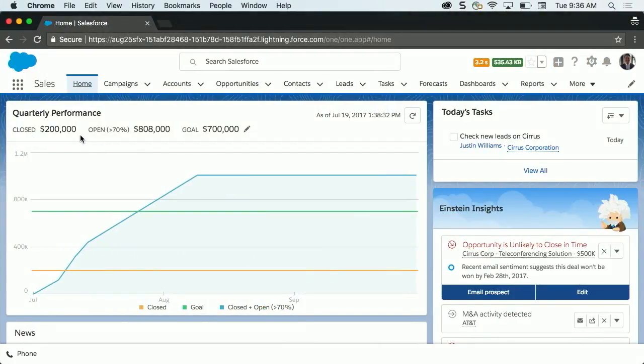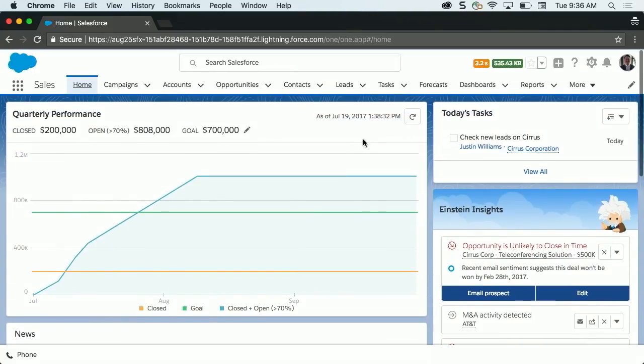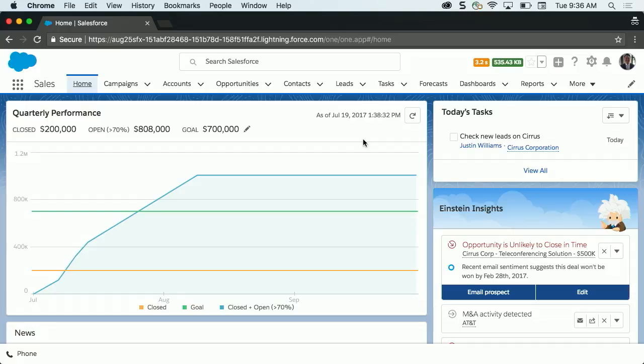And we land on our home page. I'm a sales rep, I'm on home, one of the most highly trafficked pages on Salesforce. I can see my quarterly performance. I see news below. And on the right, I can see today's tasks, followed by Einstein Insights.